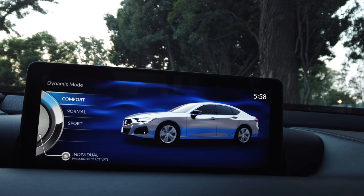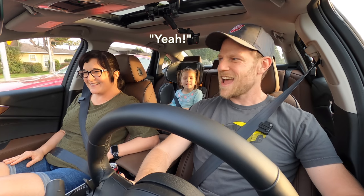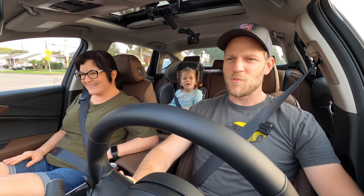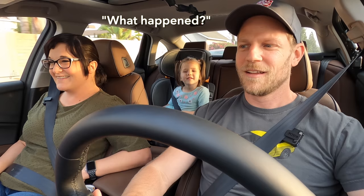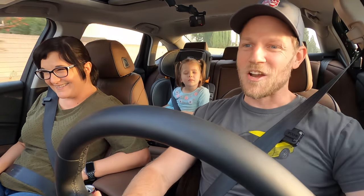Oh, and just for funsies, let's put it in comfort mode. Yeah! Comfort mode! Driving with the Muzios in comfort mode! Yeah! I put it in comfort mode. Are you more comfortable now?